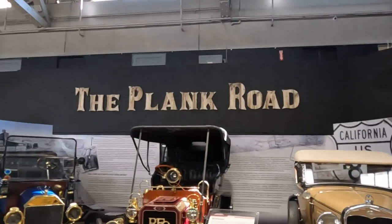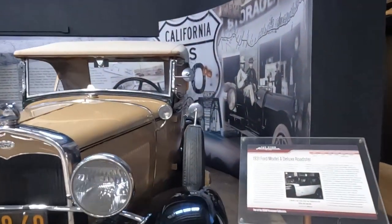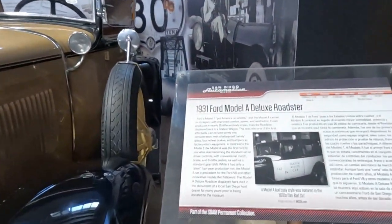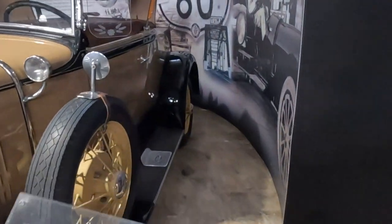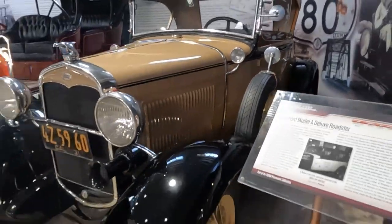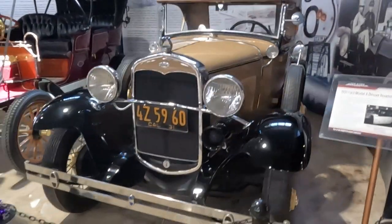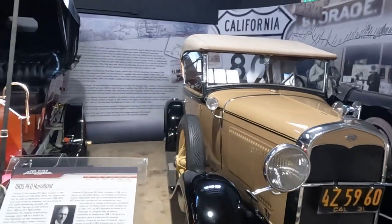We have a plank road. A 31 Ford model. It's a taxi. Beautiful cars, ladies and gentlemen, watching.